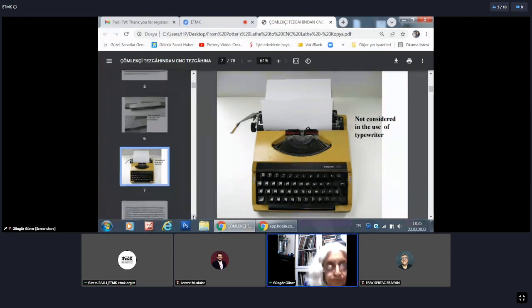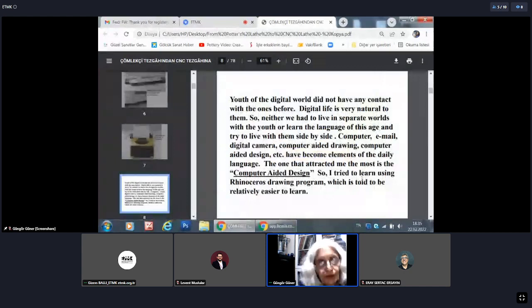Youth of the digital world did not have any contact with the ones before. Digital life is very natural to them. So we had to neither live in separate worlds with youth, nor learn the language of this age and try to live with them side by side. Computer, email, digital camera, computer-aided drawing, computer-aided design, etc. have become elements of the daily language.